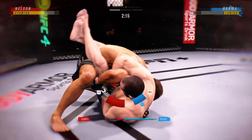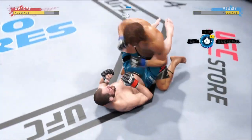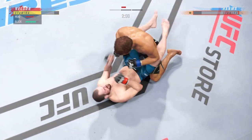The Kimura is not the arm. It's the shoulder pressure that usually makes you tap. Oh, man, that was slick. Oh, he's got the ground and pound going now.